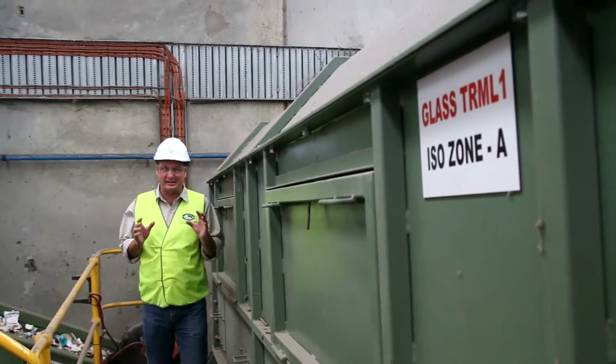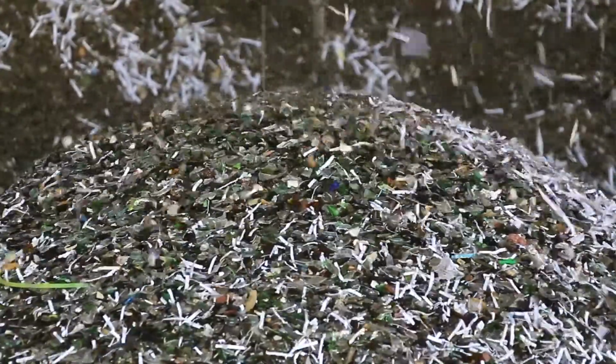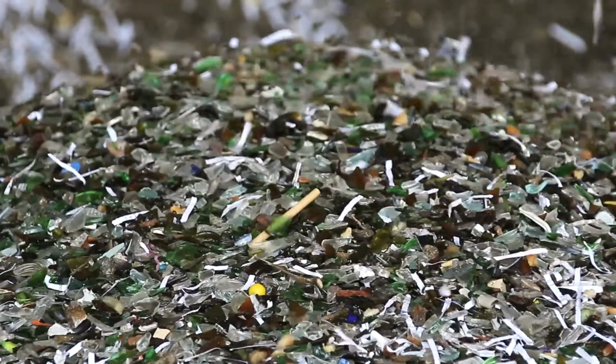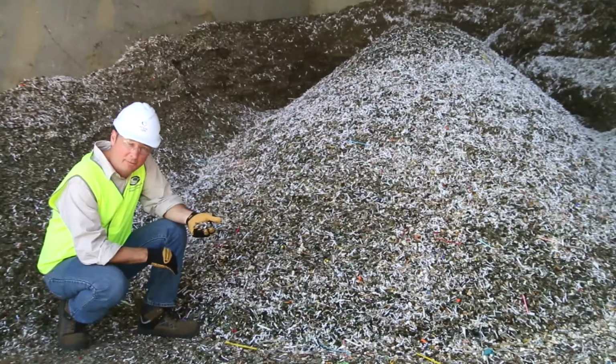Because glass breaks easily, it can be separated using this rotating sieve or trommel. The small pieces of glass fall through the holes and are piled up for collection. This pile of glass, once it's been ground into finer particles, will end up as road base.